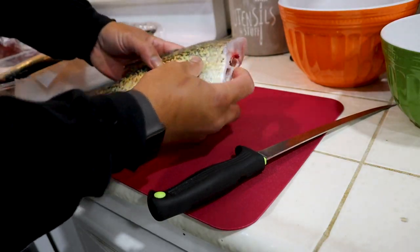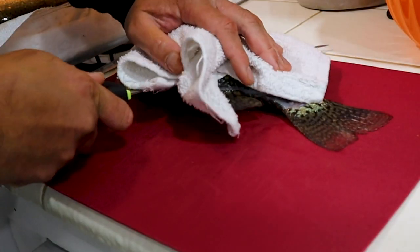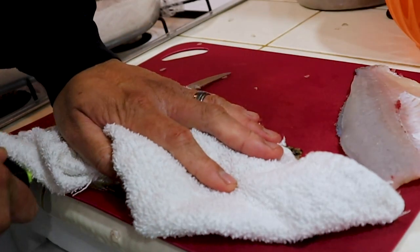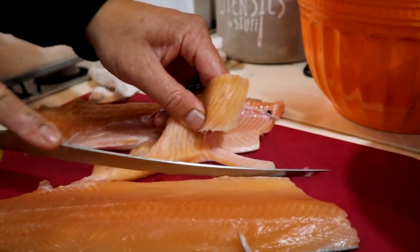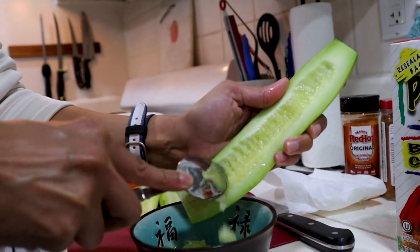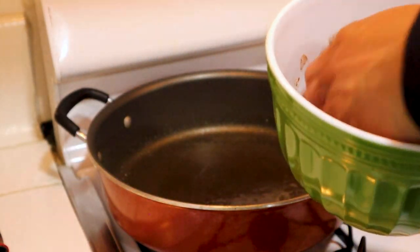Follow along. That is a fat crappie. That is a nice fish right there. No? Maybe? Not a fan of crappie. So we'll hit it with that Blackened Magic seasoning. I couldn't find any Old Bay. Old Bay would have been better, but it's okay.